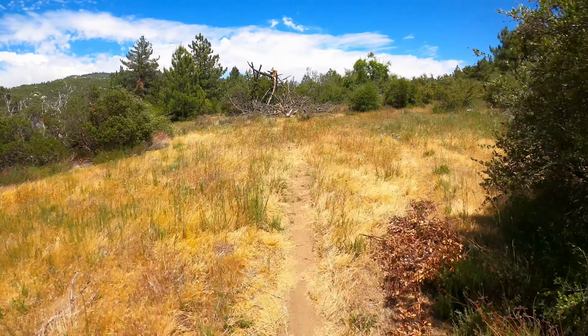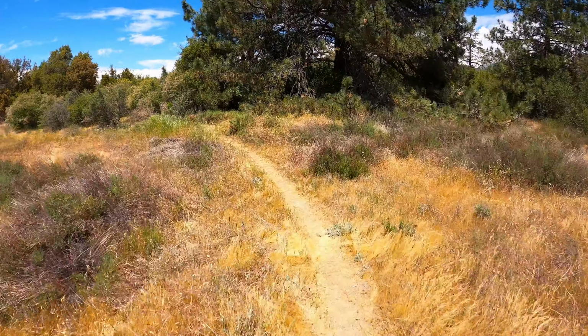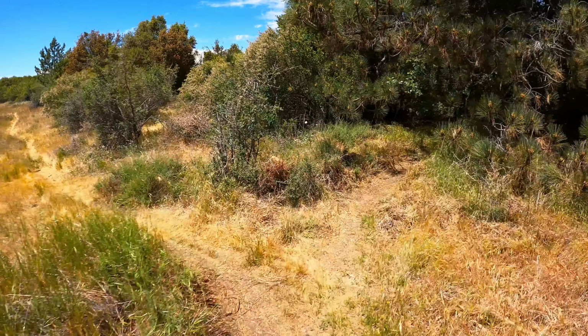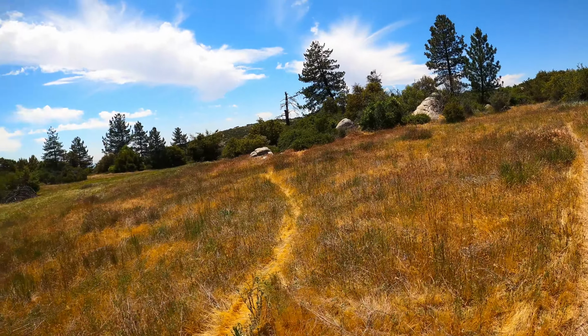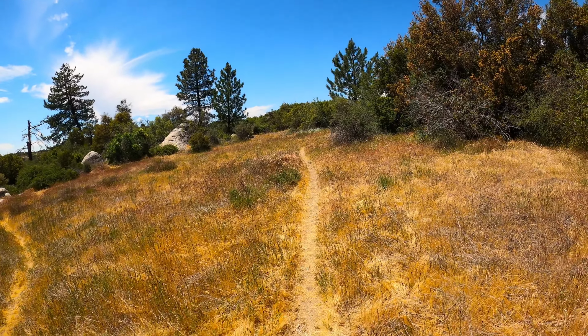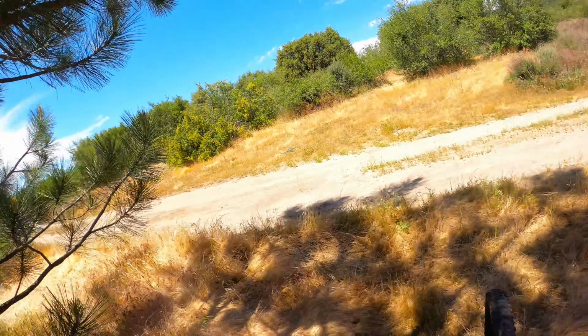Okay, this will take us right back out to the road. That's what it looks like. Right there. I might have gone that way last time. Yeah, and there's the other old trail. This is going to take me right back to the road, I think. That goes out the Hellraiser. Here last week.